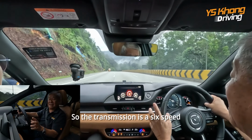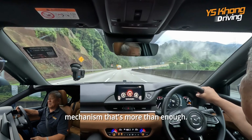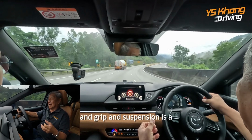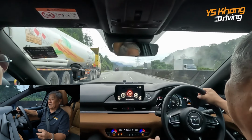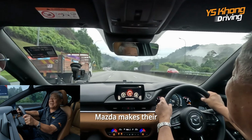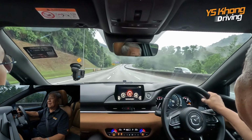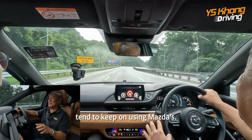So the transmission is a 6-speed automatic transmission, as I said before, with the lock-up clutch mechanism, and that's more than enough. 19-inch wheels give you very good ride and grip, and suspension is a McPherson strut in the front and multi-link arrangement at the back. So in terms of handling, well, this is part of the Zoom-Zoom philosophy. Mazda makes their cars to be fun to drive. So far, the entire Mazda range has not failed to please. So people who buy Mazdas do tend to keep on using Mazdas.